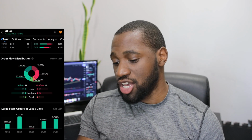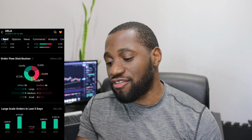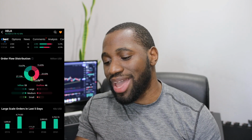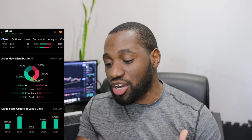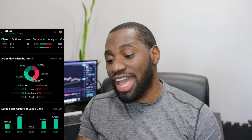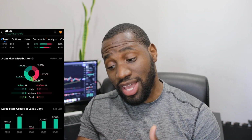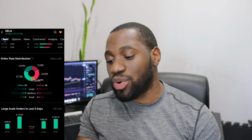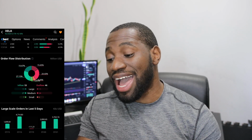Now let's take a look at the order flow distribution for Exela. So we can see here on the inflow, we have 53, and on the outflow, we have 46. So it was an inflow day. So we had 19 on the large for the inflow side. We also had 27 on the medium and 7 on the small. As far as for the outflow on the large, we had 15. On the medium, we had 24, and on the small we had 6.